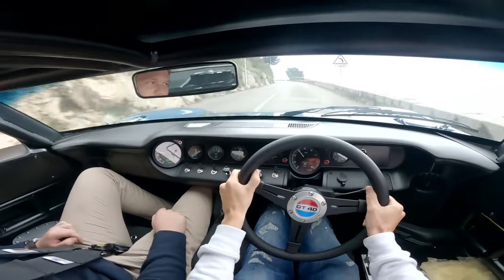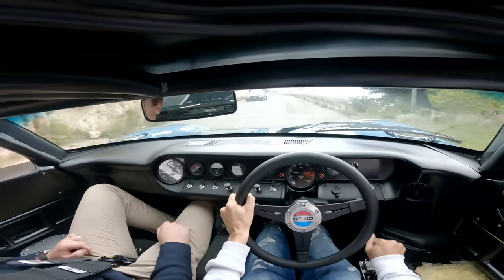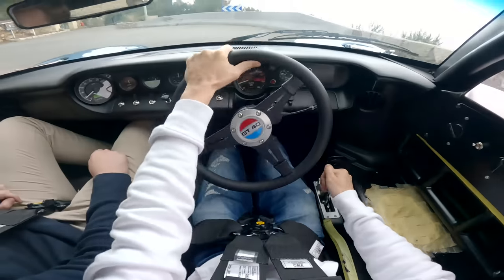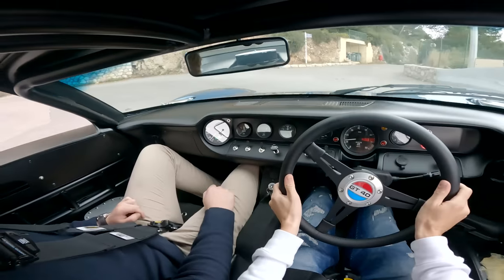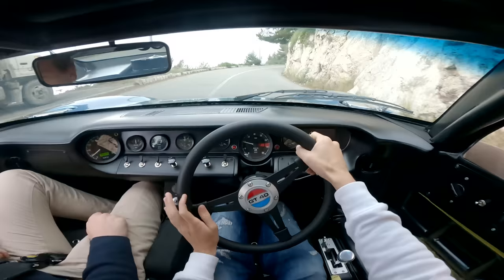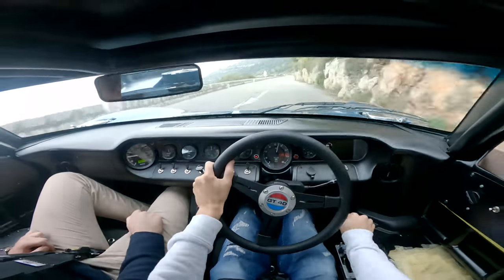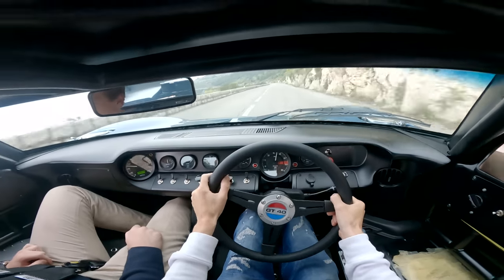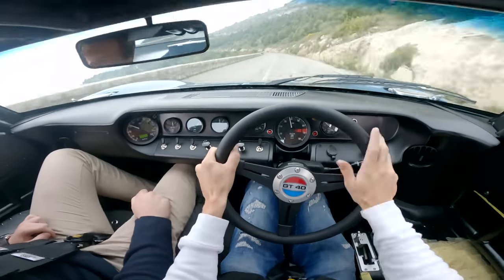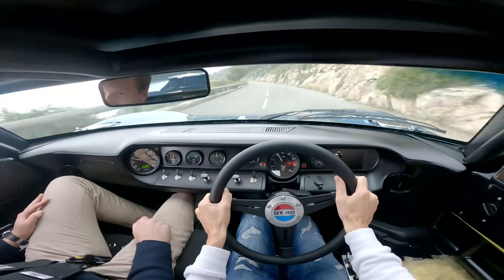You hear everything. If there's a stone which touches the car anywhere, you'll hear it. I mean, GT2 RS. That's pretty badass. Okay, back into bloody first gear. And we've made it. We've done it. Let's go. Now we can send it. Yeah. Whoa. Let's go. Unbelievable.